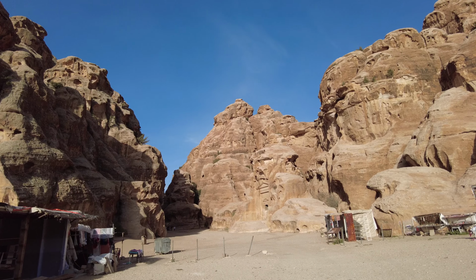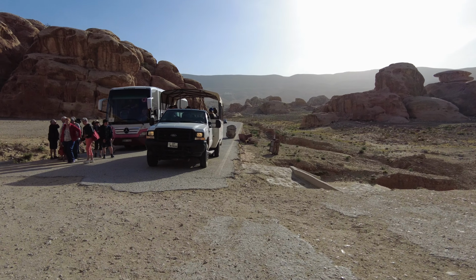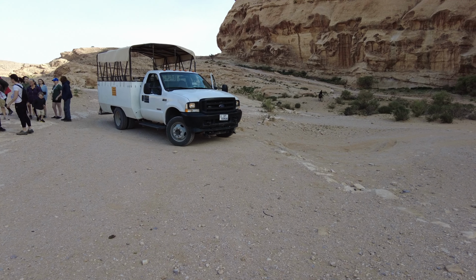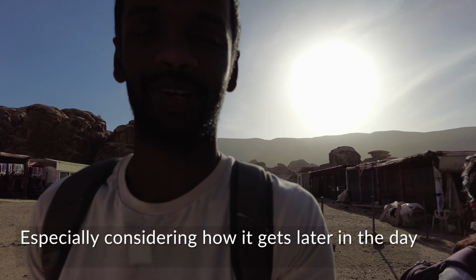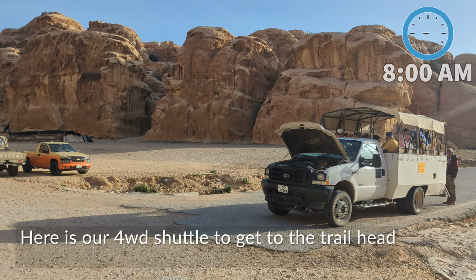Two options from here to get to the monastery. Firstly, you can walk to the monastery and it's going to take over 2 hours, or you can take one of these shuttle buses that will take only 5 dinars and it's going to drop you right at the base, and you just have to walk 2 kilometers to the monastery, which is what we went for. I overheard someone saying they're just going to walk, and I was thinking that's a bit crazy for 5 dinars, but I guess it's up to you.